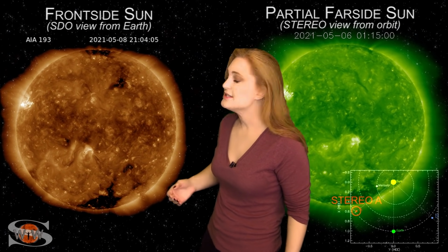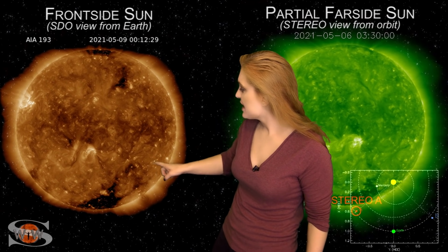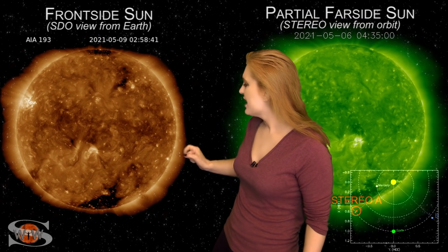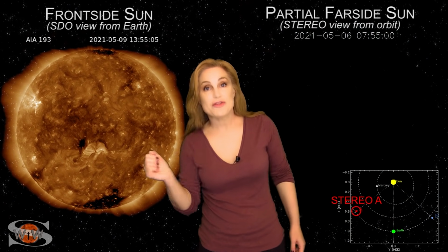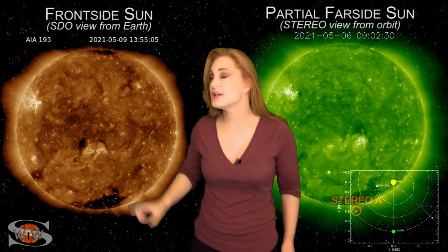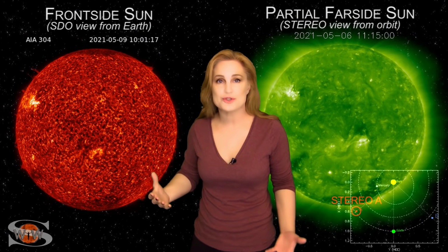Meanwhile, as this region continues to rotate into view, you can see it firing off some more smaller flares, and look in the center disk at this kind of S-shaped thing here on the 9th. Watch this thing erupt. Swoosh! That is a filament eruption, and it is partially Earth-directed, and then, whammo! We get yet another solar storm launch.